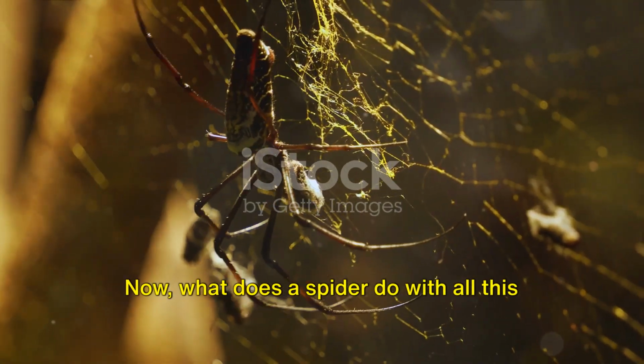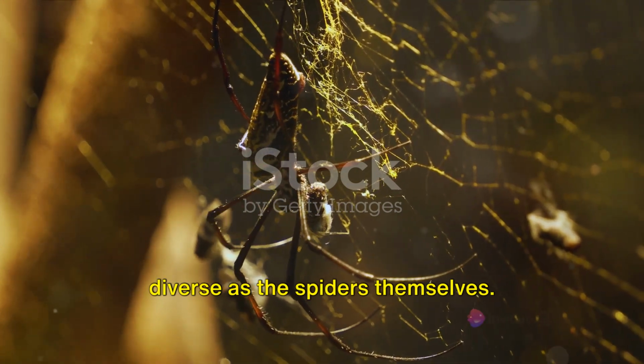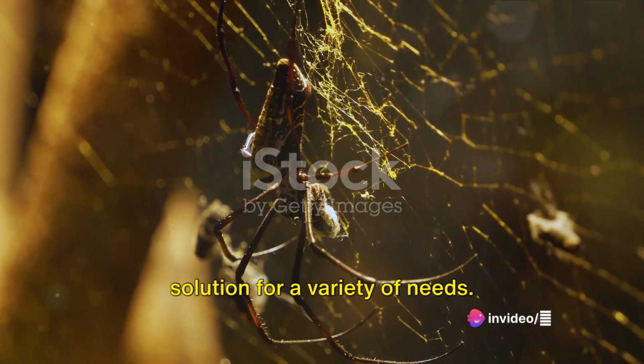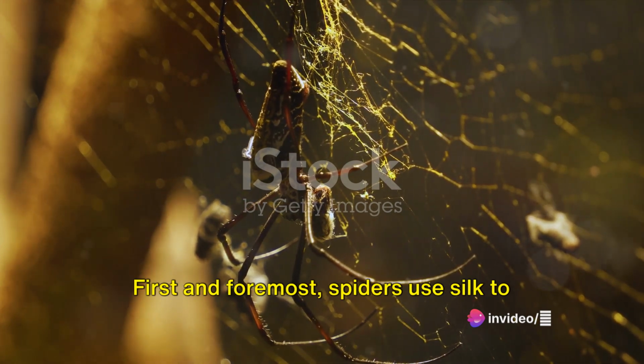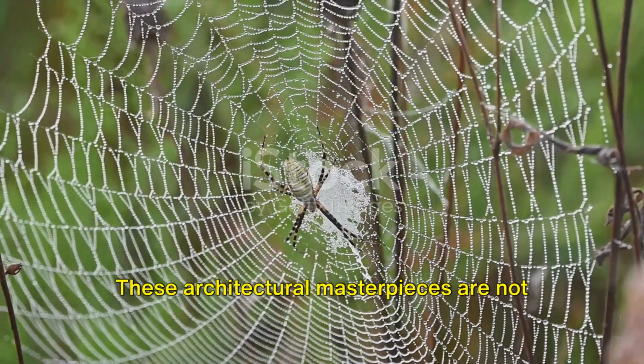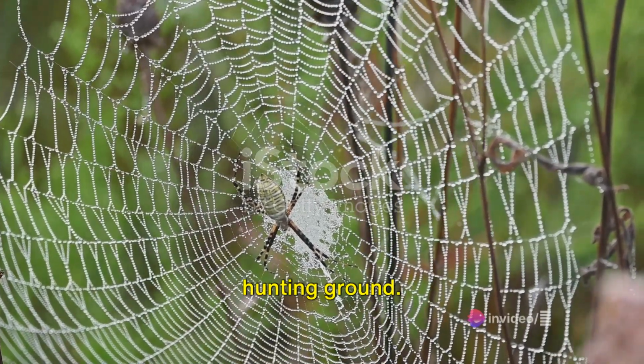Now what does a spider do with all this silk? Well, the uses of spider silk are as diverse as the spiders themselves. It's like a Swiss Army knife, offering a solution for a variety of needs. First and foremost, spiders use silk to create their intricate geometric webs. These architectural masterpieces are not just for show, they serve as the spider's hunting ground.